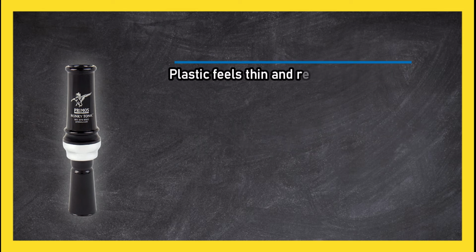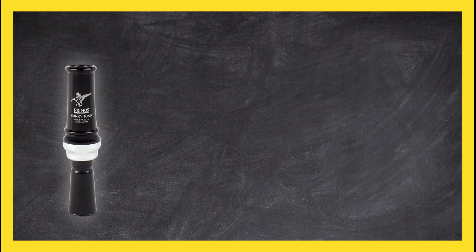Plastic feels thin and reed can break easily. Sounds are challenging for some.